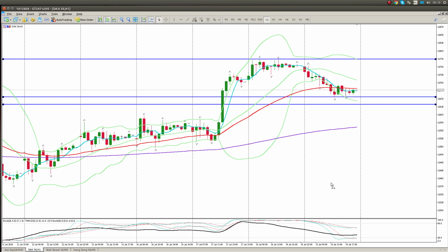The jury is out for me, anyway, whether we are consolidating here for a move back to the top, or whether we are consolidating for a move to the downside. A couple of things are worrying on the hour. You can see that we have closed below the 40 moving average, and we are below the 20. That is a concern at the moment. So we'll have to wait and see at the open which direction we're going to go.